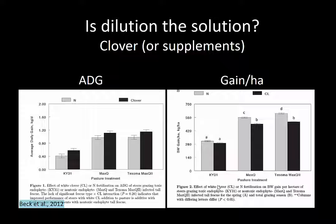So this study looked at average daily gain and gain per hectare when we had a nitrogen-based fescue system or a clover-based fescue system. So when I put clover into the system to supply the nitrogen, what's that mean for animal productivity? And so if you look, this is Kentucky 31 versus the tall fescue with the Max-Q endophyte, or Texoma tall fescue with the Max-Q2 endophyte.